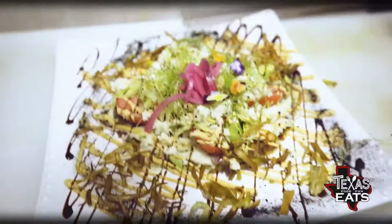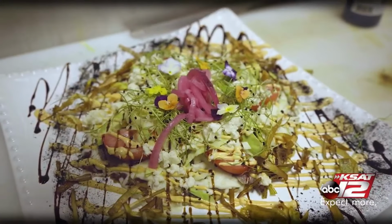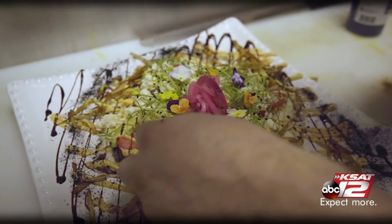The edible flowers, the onions that are on here as well, the marinated onions. The large slices of avocado, and then the sauces that are on top. And again, that poblano ash. You get a little bit on that bite, and it's gonna change the whole dimension of what you're eating. It's a bold, bold plate. This is an appetizer. That's bigger than my head, man. That's huge.